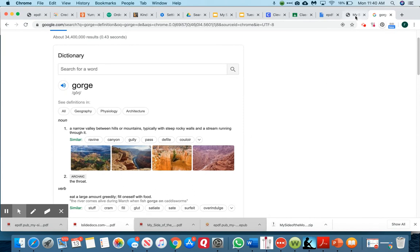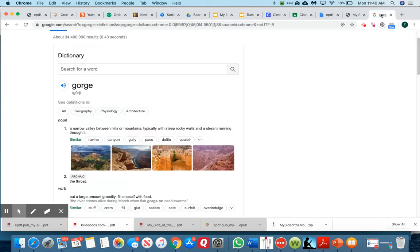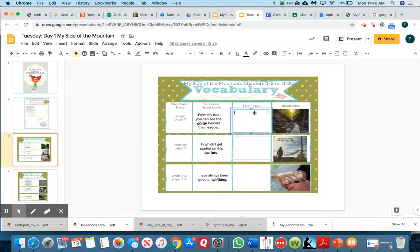After you've done that, you can fill in the definition for the word gorge, which was, let's go back, I've already forgotten. A narrow valley between hills or mountains. So you get the idea. Again, you're going to do that for every one of these words.